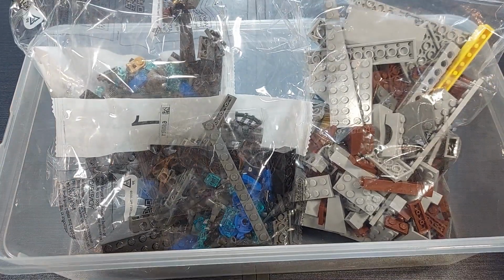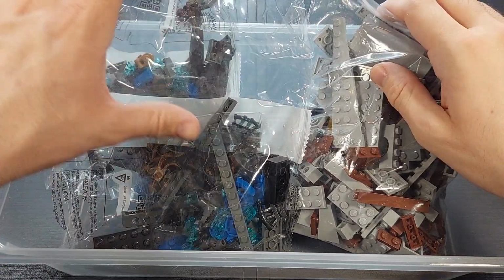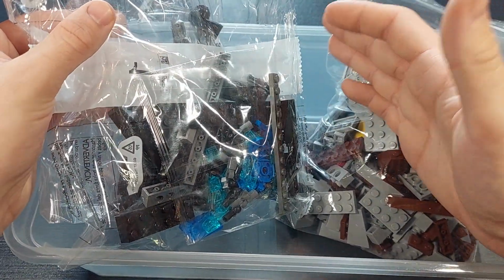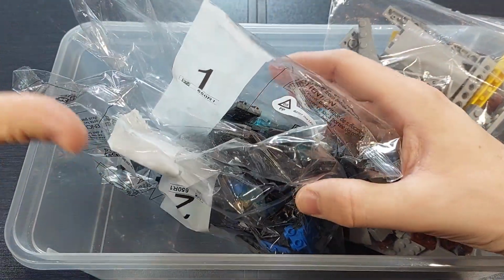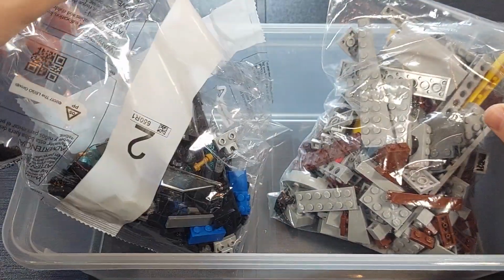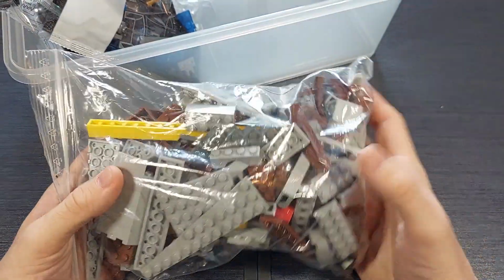Before I show you guys all the awesome stuff, I want to get some things out of the way that are not so cool. So here we have, everyone that registered got a free set. I got the Black Panther flyer set, I don't know what it's called. It has some cool pieces, but I didn't want to get the box with it because that just takes more space.